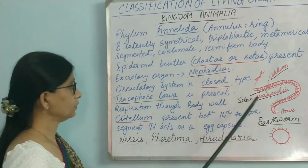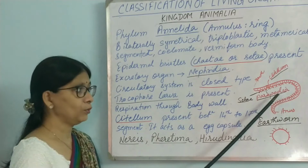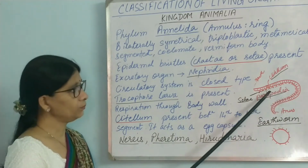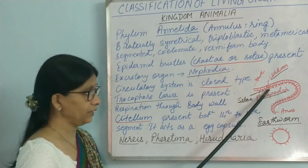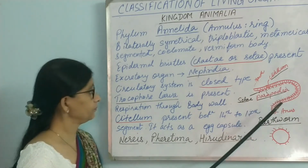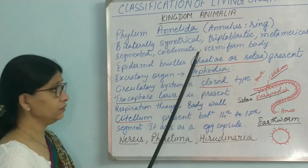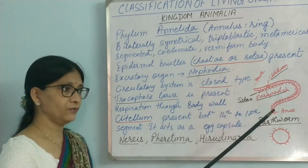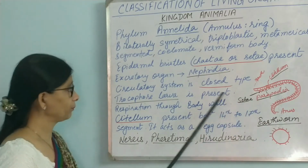Then look at this structure. It shows parapodia. Podia means feet, so these are the locomotory organs of Annelida, parapodia. They are present in each segment. Their excretory organ is nephridia, and the circulatory system is closed type. Closed type means blood remains in the blood vessels all the time. It never comes out into the coelom.